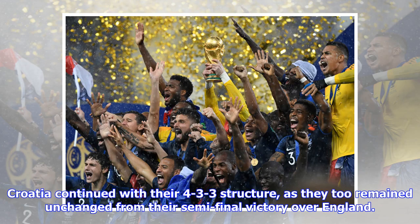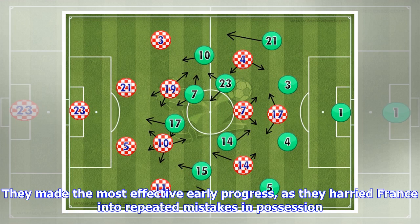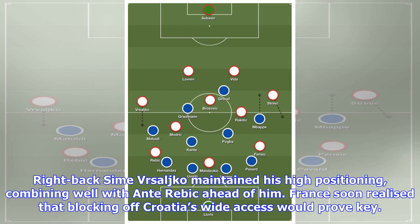Croatia continued with their 4-3-3 structure, as they too remained unchanged from their semi-final victory over England. They made the most effective early progress, as they harried France into repeated mistakes in possession. Right-back Sime Vrsaljko maintained his high positioning, combining well with Ante Rebic ahead of him.